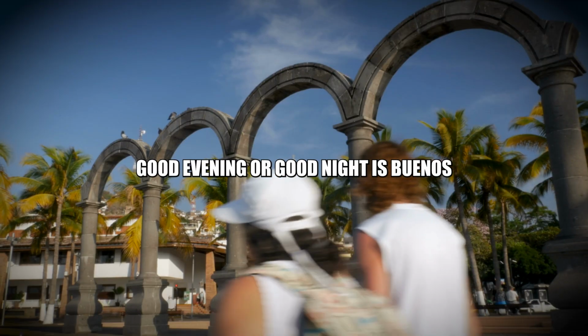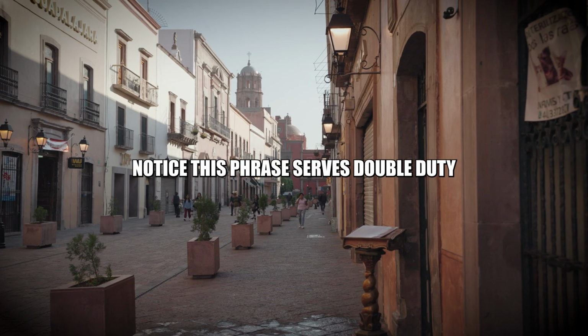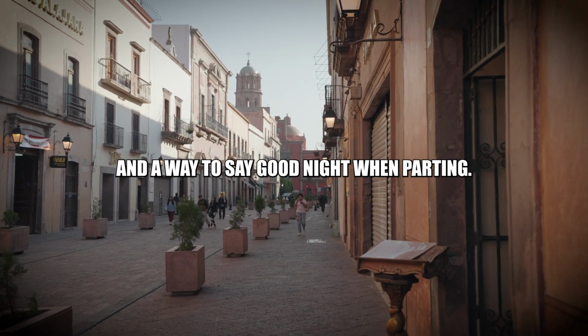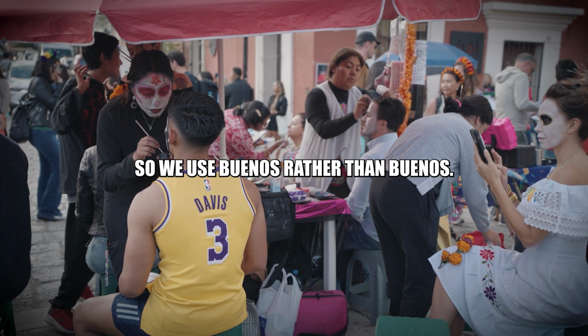Good evening or good night is buenas noches, pronounced buenas noches. This phrase serves double duty as both an evening greeting and a way to say goodnight when parting. Noches means nights, and like tardes, it is feminine, so we use buenas rather than buenos.